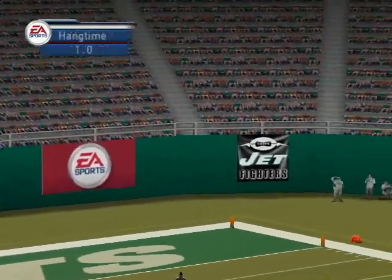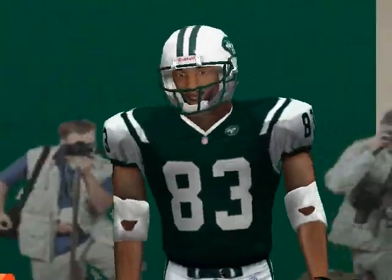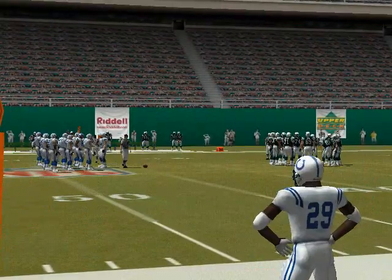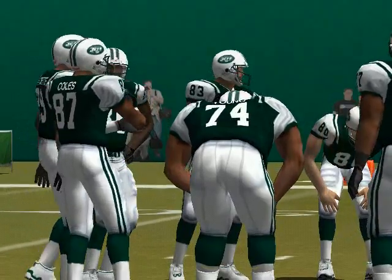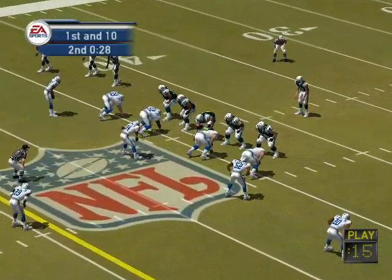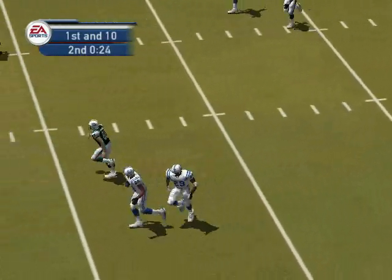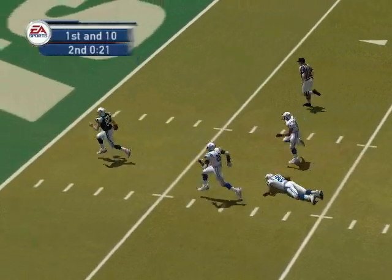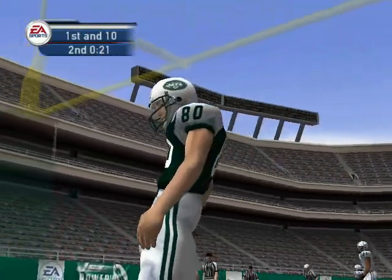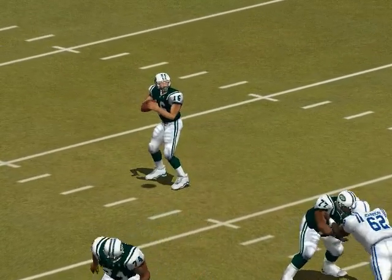Smith will punt it away. Throw it. Number 16 out over to the left. Pass complete. Touchdown, New York. Let's look at that touchdown pass again.